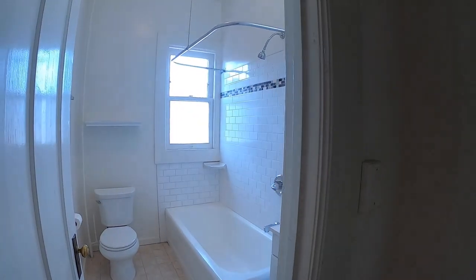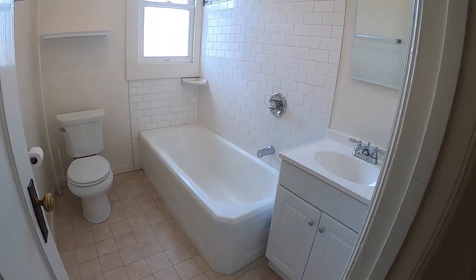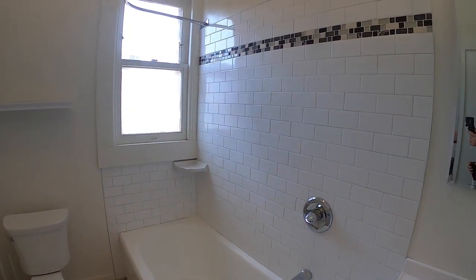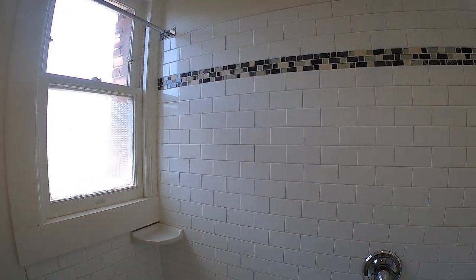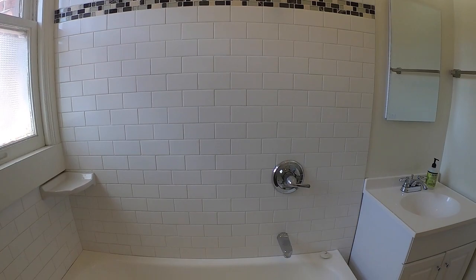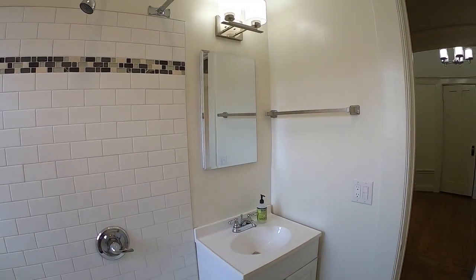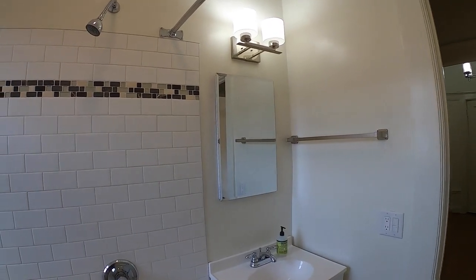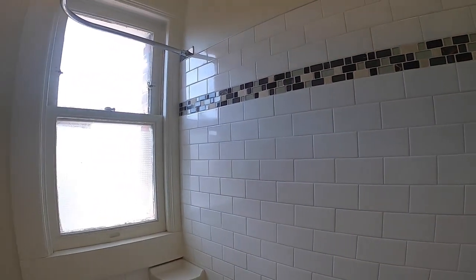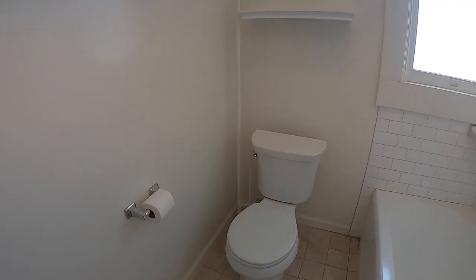Okay, we have a nice updated bathroom here, beige tile floor, white subway style tile surround, shower over tub. Okay, there is the bathroom vanity, mirrored medicine chest. Okay, window, shelf, towel bar, all of the important stuff, right?